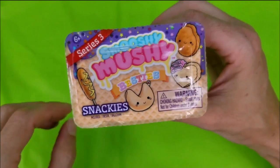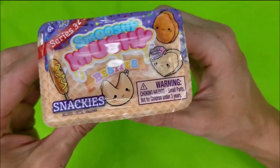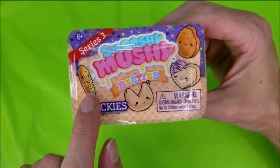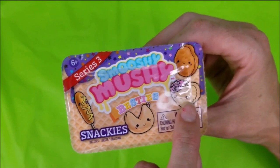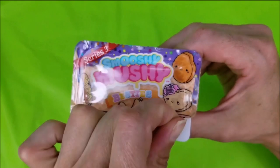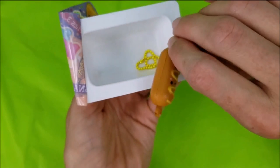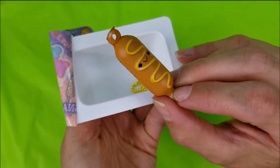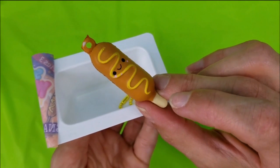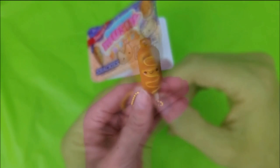The next one is a Snackies. Any guesses out there on who it could be? You can leave down in the comment section. Do you think it might be a corn dog, a fortune cookie, a heart-shaped cookie with pink frosting, or a chicken nugget? Well, if you guessed a corn dog, you're right! This little corn dog has yellow mustard swirled on top and comes with a little yellow chain.